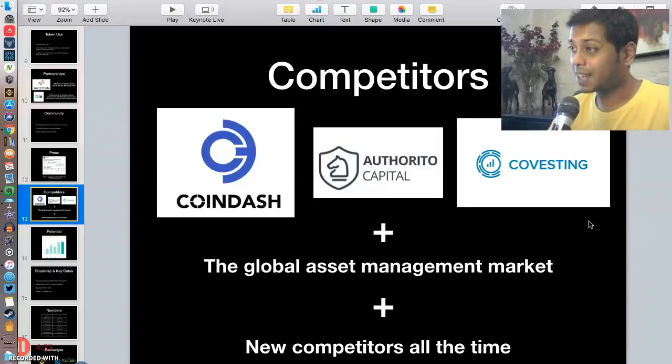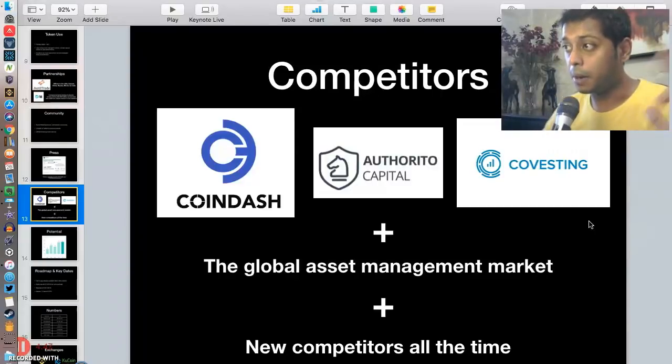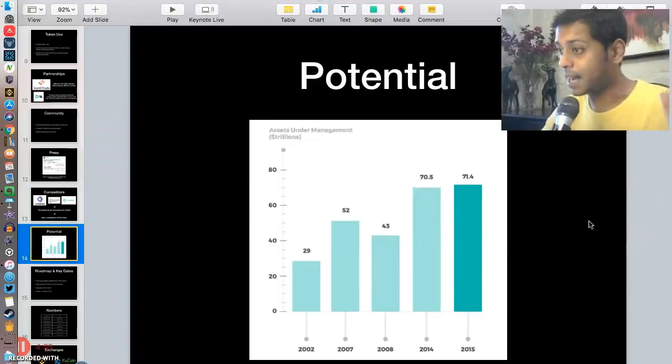But this is just one tiny sliver of the market, because you do have the entire global asset management market. I will tell you how big that is in the next slide. But you also have new competitors coming to this space all the time. So this is a market that has a ton of competition, and the competition is always increasing. But it's an absolutely massive market.